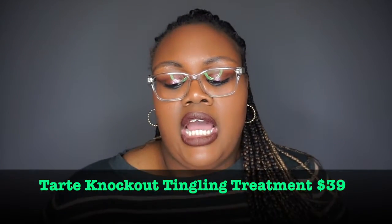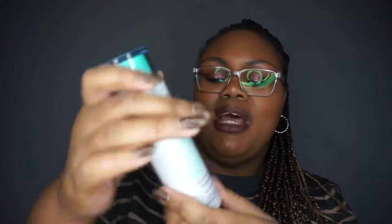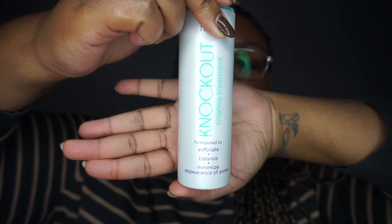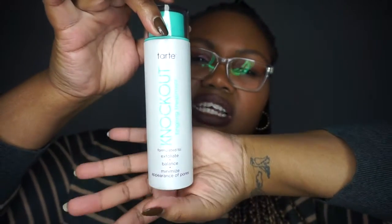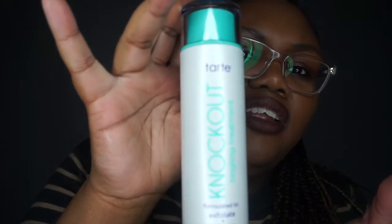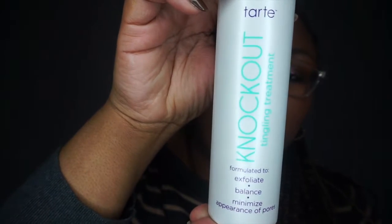I use the Tarte Knockout Tingly treatment, and it is $39. It is formulated for exfoliation, balance, and minimizing the pores. It's got salicylic acid and lactic acid in it, and it's basically a gentle chemical exfoliant. It's got like 10% acid in it. I don't know if you can see that as well because my light is a little bright. I gotta work on my light balancing.